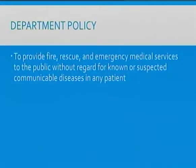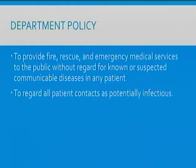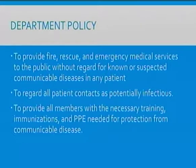Our department policy on this topic: we are going to provide fire and EMS services to the public without regard for known or suspected communicable diseases in any patient. We're going to regard all patient contacts as potentially infectious. We are going to provide all members with the necessary training, immunizations, and PPE needed for protection from communicable diseases.